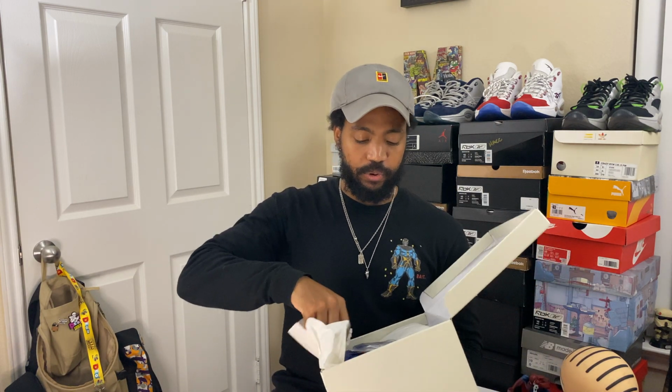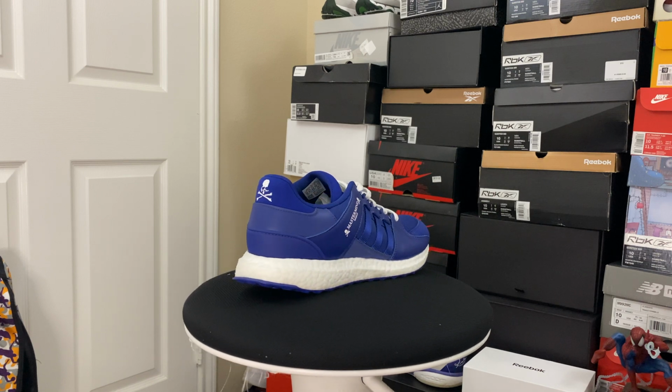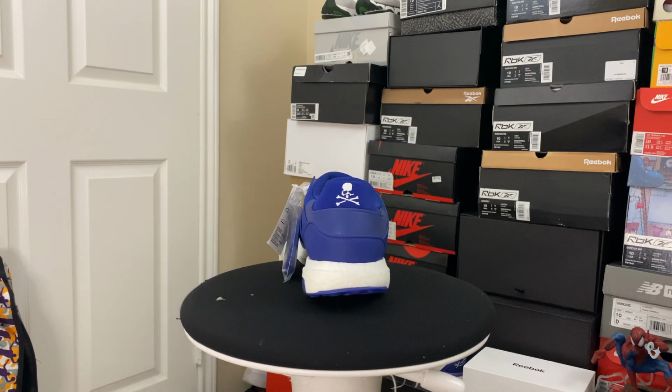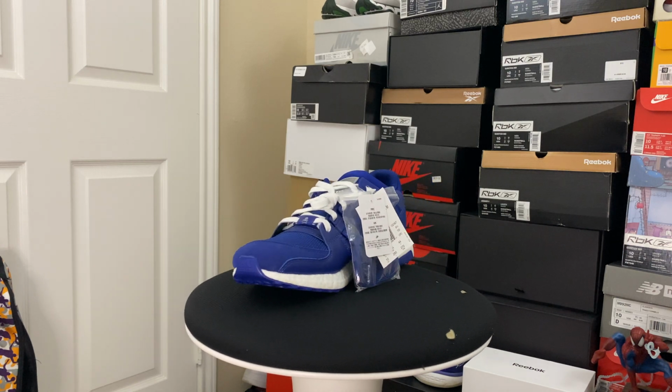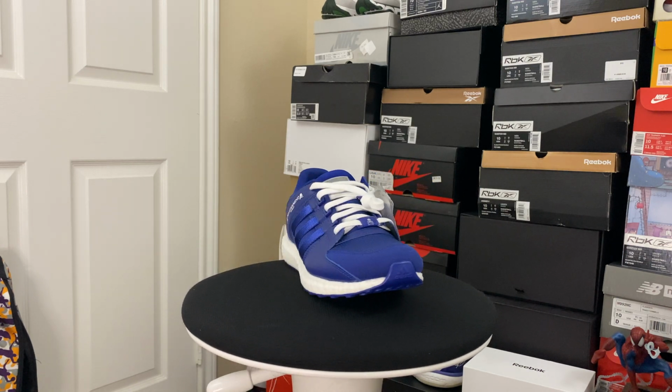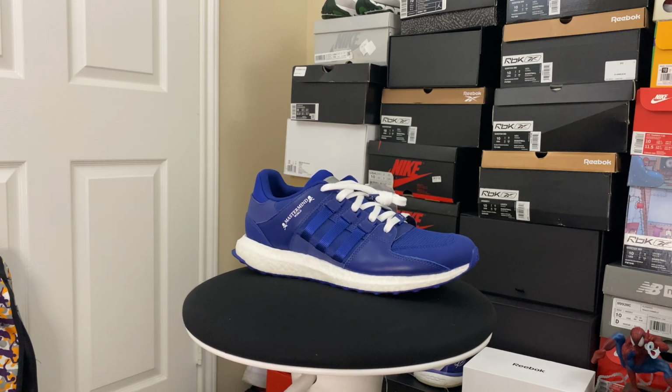So here it is. Put the box down. Nothing else going on in the box, but here it is, guys. This is a Mastermind collaboration, and I mean, 3-4 years ago, I feel like this would have sold out without a question. It's a very simple shoe, but it carries just different quality marks.